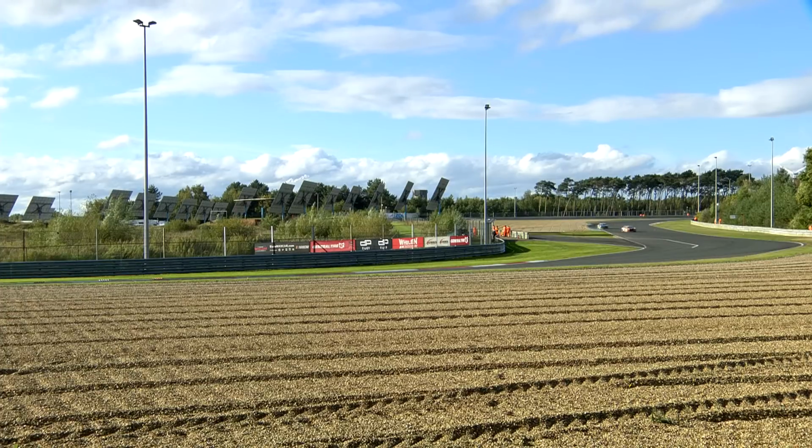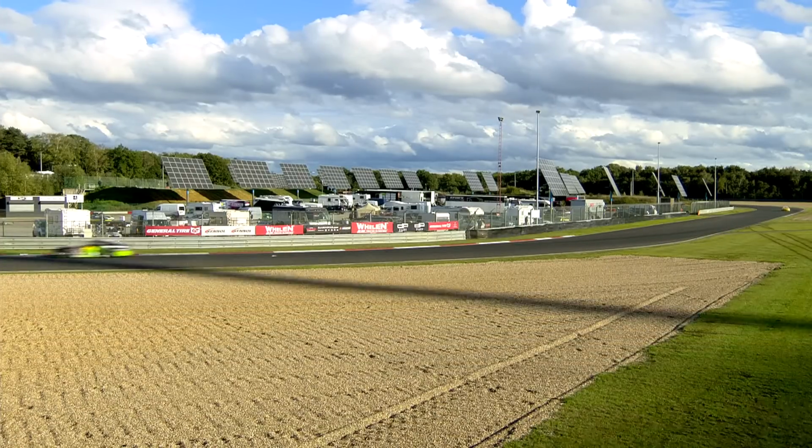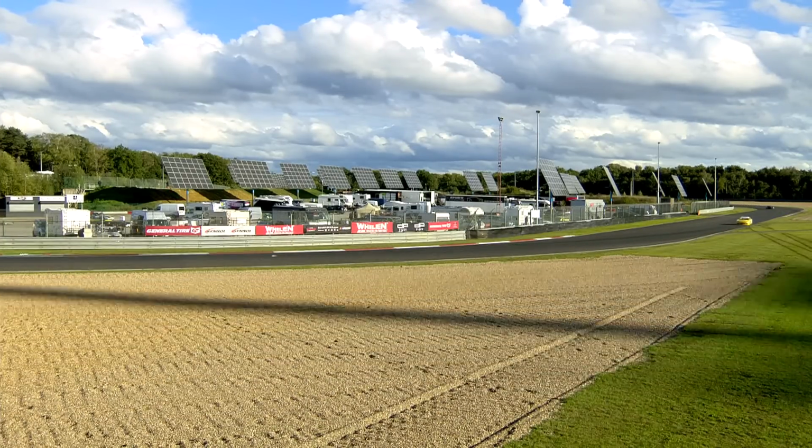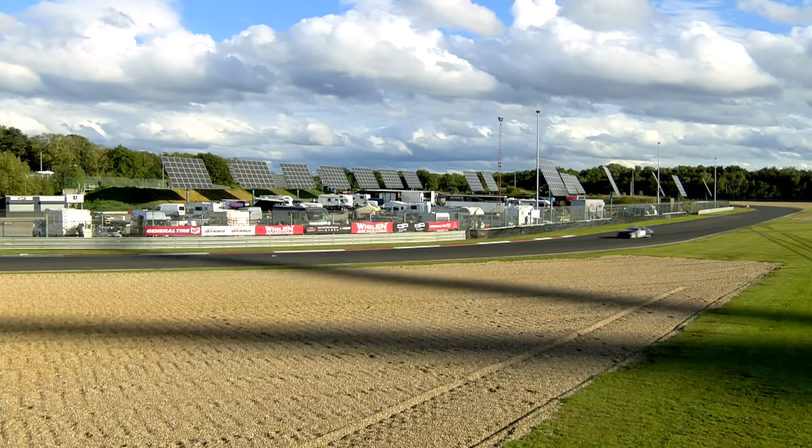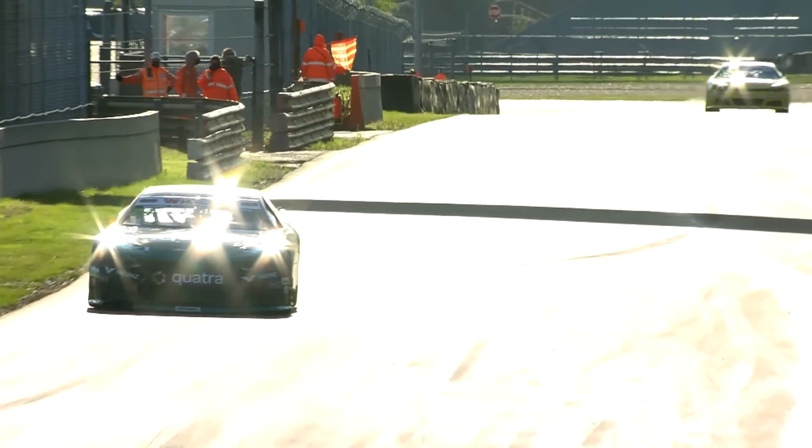That was a car that did suffer damage in the race earlier on in the hands of Julia Landau. It does make me wonder if maybe there is just something not quite right with that car following its contact in the EuroNASCAR Pro race earlier on. 14 laps completed. Alan Day now comfortably leading by 4.7 seconds.